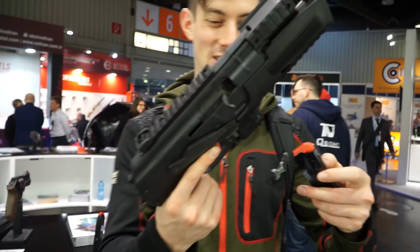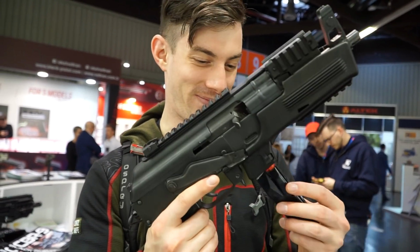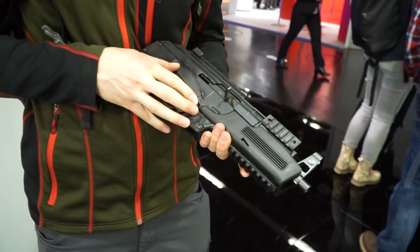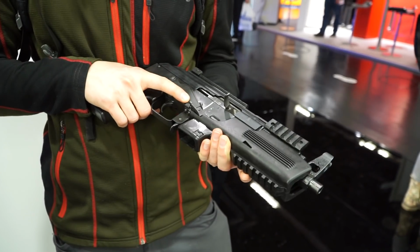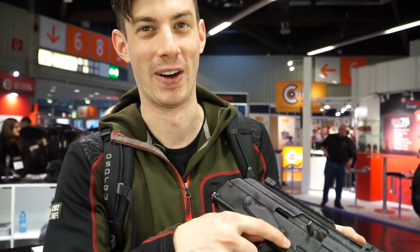So here we have the weird AK-47 style 9mm. Is it 9mm? It's a 9mm. Semi and full auto? You can do full auto? No, safety and just fire. It's not semi. It's safe.